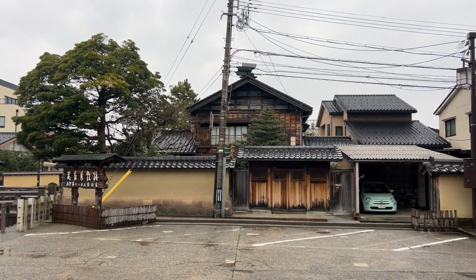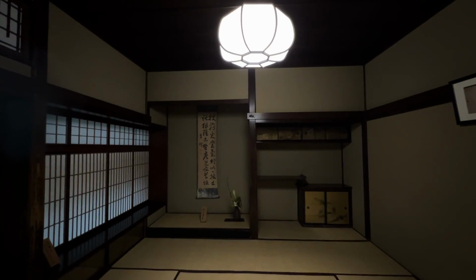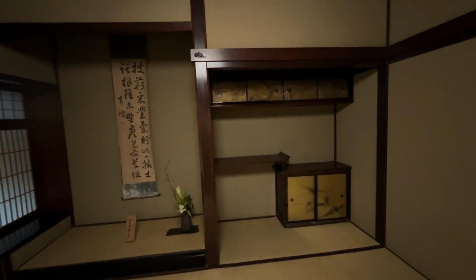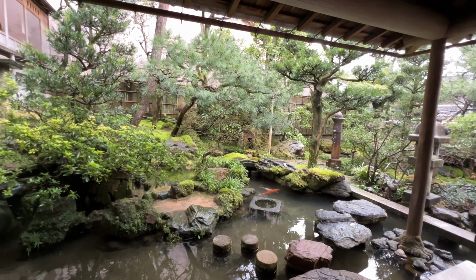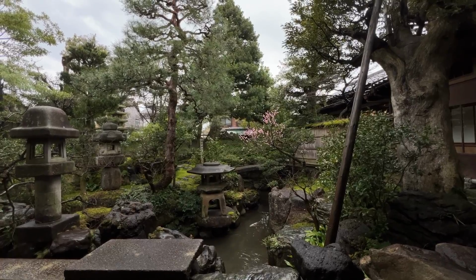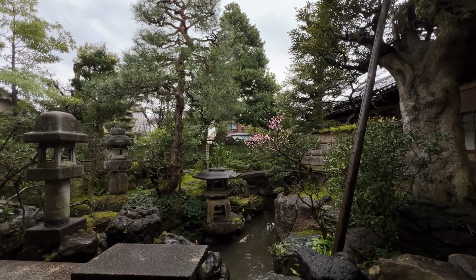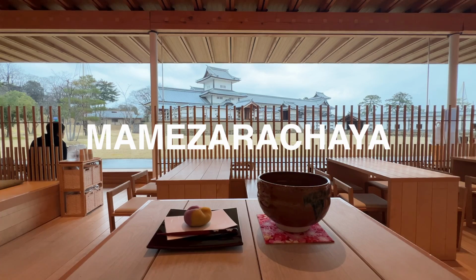The rain didn't seem to stop, so I needed some roof over my head. I made my way to the Samurai House Museum. Most of the information was in Japanese, so I couldn't understand much, but what captivated me the most was the garden. The sound of water made it so peaceful that I could have stayed there for hours, to be honest, but I had one more tea house on my list.